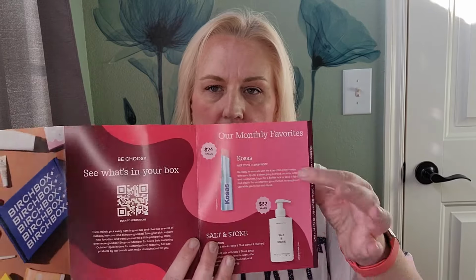So this one does feel really full. We got a Pout Perfection something on here. It always comes with a card, and it has a thing that you can scan to see what's in your box. And it has some information, maybe for some of what's in here. It's not always what's in the box, but this is a nice feeling brochure that they send you. It's not a cheap little thin thing, but you can see a great box in here. You can choose from full-size products now as well as sample sizes.